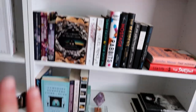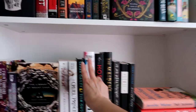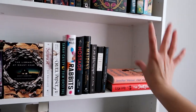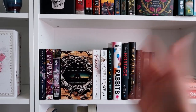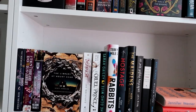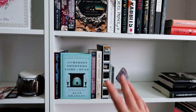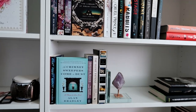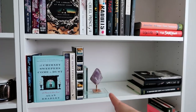Then I have this bookshelf, which still has fantasy, but then it starts getting into sci-fi, and then we start getting into mysteries, murder, thrillers. Of course, The Library at Mount Char is facing our way, because that is one of my all-time favorite books by Scott Hawkins. And then down here, we have some more mystery murders. The reason why I have The Chimney Sweepers Come to Dust is honestly because it's a hardback and it looks very beautiful and elegant. I read that several years back. And then of course we have a bookend.